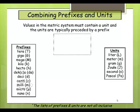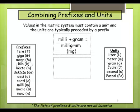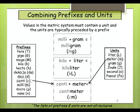If I take a prefix of milli and I combine it with the unit gram, I get a milligram. And to correctly write out a milligram, I would write mg. M for milli, g for gram. Next one, prefix kilo. Combine the prefix kilo with the unit liter, and I get a kiloliter. And in order to correctly write out the symbol for that, I would combine k and uppercase L, so it would be kL for kiloliter. And finally, a centi combined with a meter gives us a centimeter. Combine the symbols, cm, centimeter.